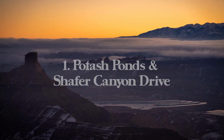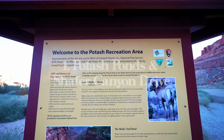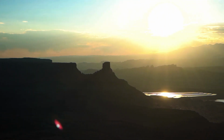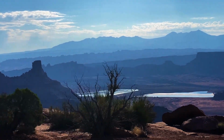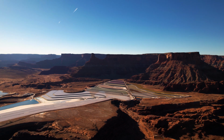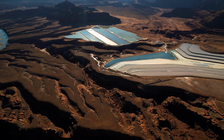First up is going to be the Potash Ponds and the Shafer Canyon Drive. The Potash Ponds are man-made evaporation ponds used in the production of potash, a valuable mineral used in fertilizers and other industrial applications. There are a handful of companies that operate evaporation ponds in Utah because the geological landscapes in some of Utah's remote areas are perfect for it. However, from a photographer's standpoint, these ponds are breathtaking. The first time I saw the Potash Ponds, I thought they weren't real because it just looks like a mirage.